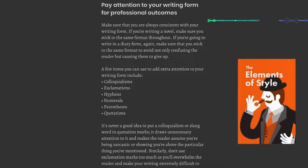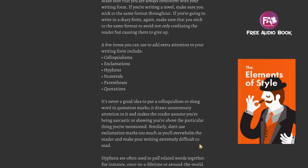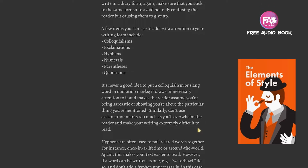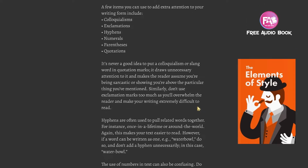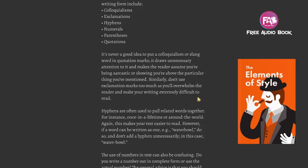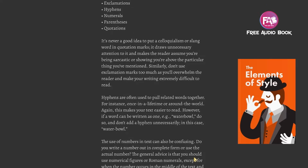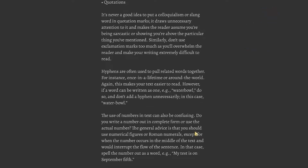A few items you can use to add extra attention to your writing form include colloquialisms, exclamations, hyphens, numerals, parentheses, quotations. It's never a good idea to put a colloquialism or slang word in quotation marks. It draws unnecessary attention to it and makes the reader assume you're being sarcastic or showing you're above the particular thing you've mentioned. Similarly, don't use exclamation points too much as you'll overwhelm the reader and make your writing extremely difficult to read. Hyphens are often used to pull related words together.